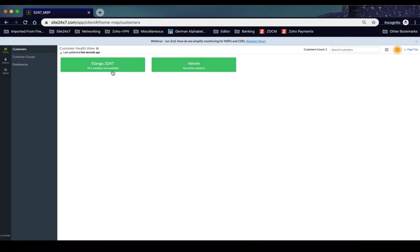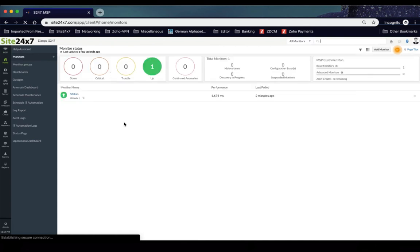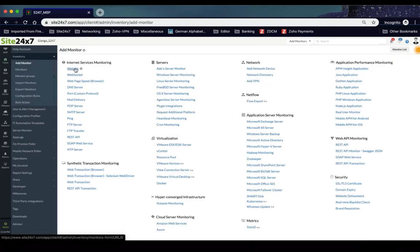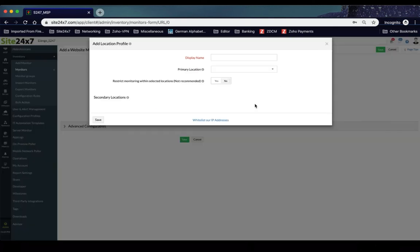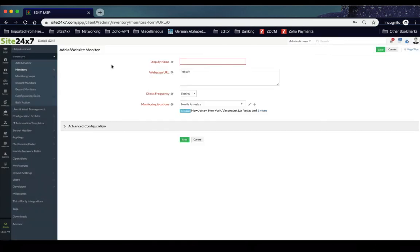So for example, I just get into this customer account, and if I'm creating a monitor, I'll be able to see the global location profile which I have created under the MSP admin, and I can map the same. This can be done for any customer account that you're creating. You also have the accessibility to create a profile individually for the business unit. It doesn't reflect on the other business units. If you create a location profile under this customer account, it will not be reflected on the other customer accounts, which has to be done at the global level.